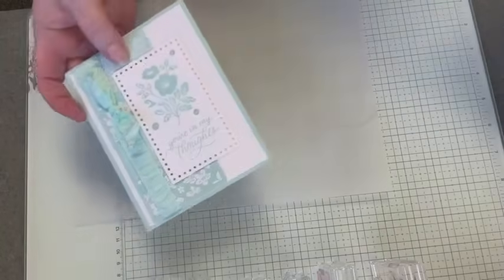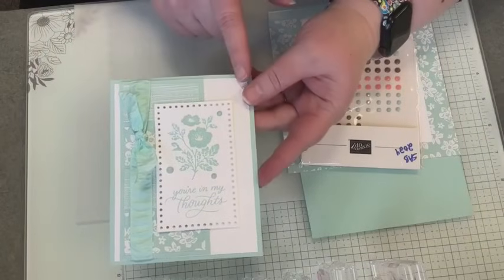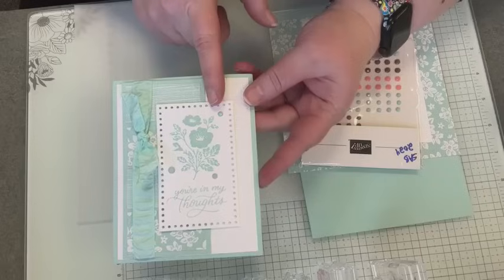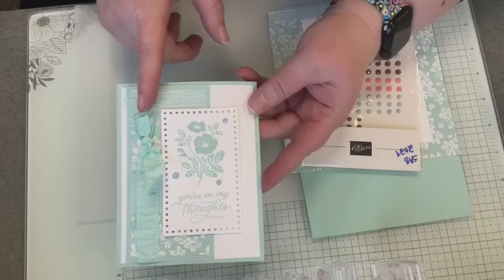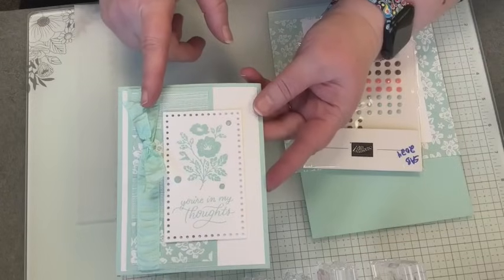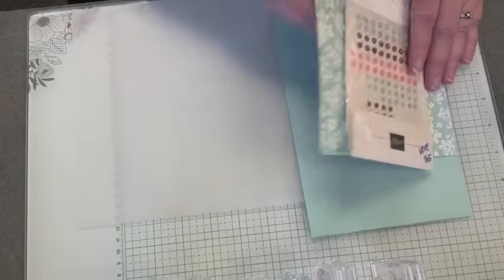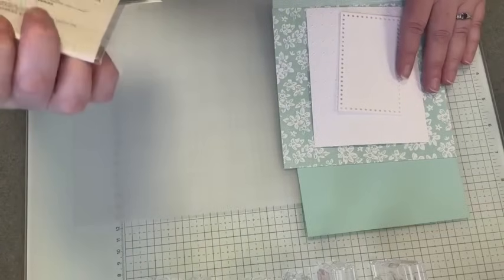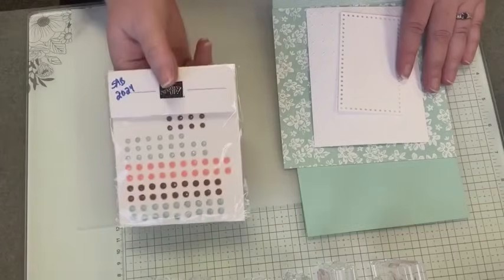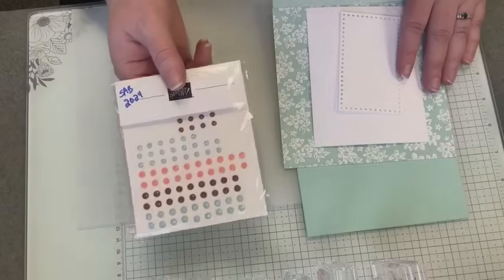All right, here is where we're heading. So we're going to use that Softly Sophisticated. We've got our Everyday Details dies, and the Pool Party Crinkle Ribbon is also a Sale-A-Bration item. Oh, and then also I'm using the Opaque Faceted Gems. Those are another Sale-A-Bration item as well.